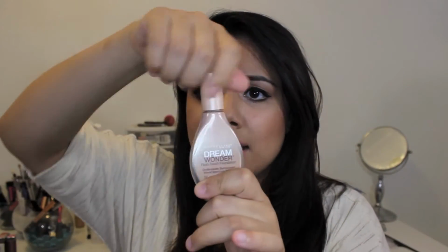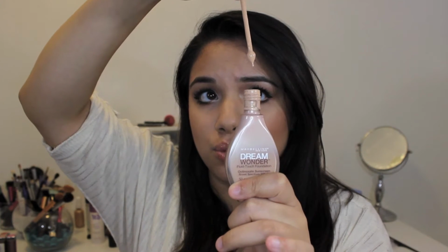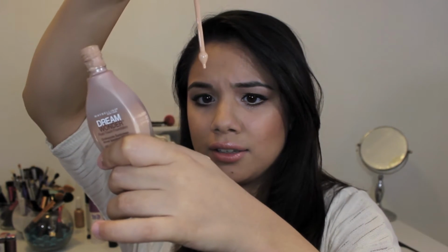When I saw this Maybelline Dream Wonder Fluid Touch Foundation coming out, I think it was around August, I was excited. I was like, okay, please, please work out for me. And it's very similar, I feel like the same kind of idea. Now with the Maybelline Dream Wonder, you have this kind of dropper, but it's weird. I guess you're supposed to take out the product and it'll drop like that.